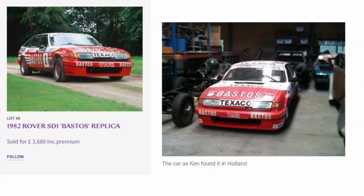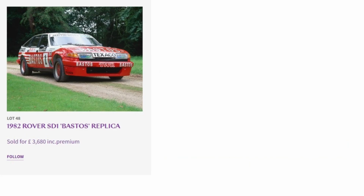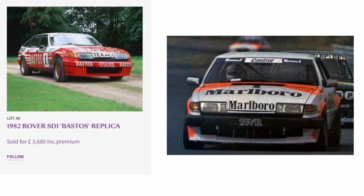And digging around for the full story, when these two cars got to the end of their racing life, they were repainted into the following year's livery and then used as display vehicles, sort of in hospitality areas and shows and so on, and then really forgotten about. And apparently this Ken Clark had looked at the Gaydon car and realised what it was because he'd found the Marlboro orange paint under the Bastos livery.